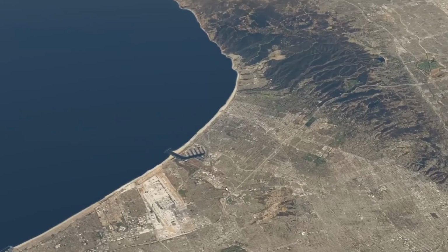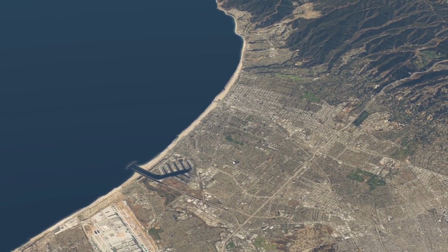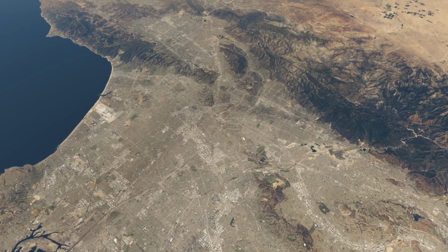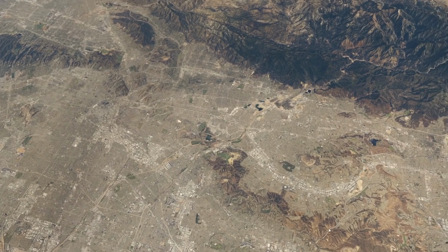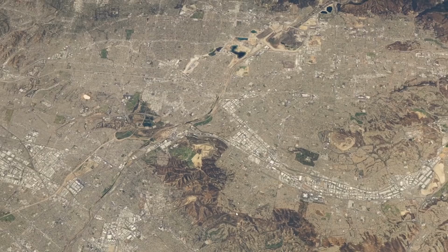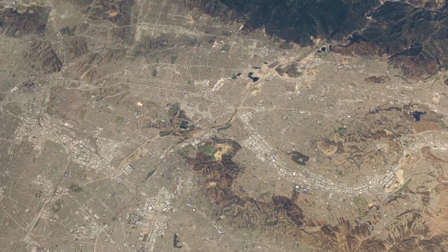And ever since releasing that Santa Monica video, there's been a lot of requests for another very interesting small airport in the middle of the Los Angeles city, and that is actually San Gabriel Valley Airport. Now that one is actually quite a bit smaller even. It's quite tough to find that one.